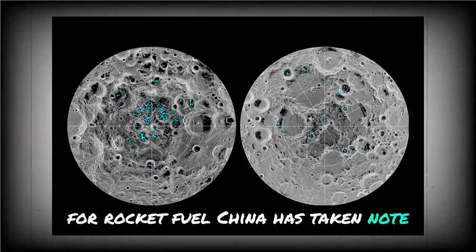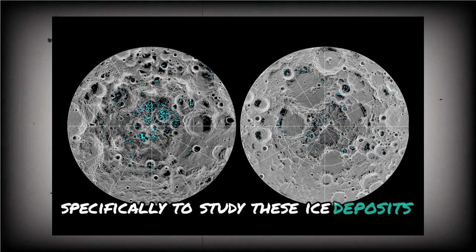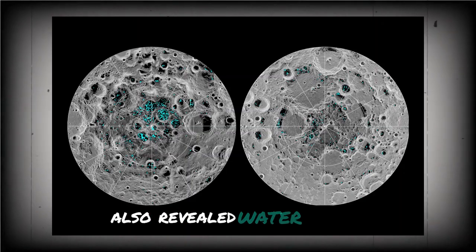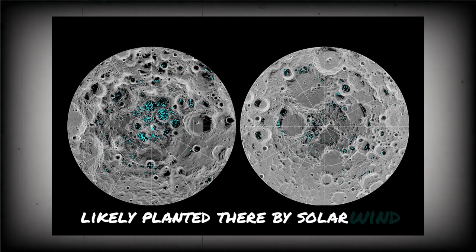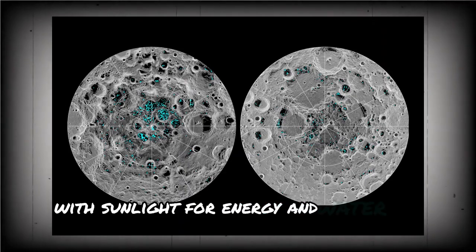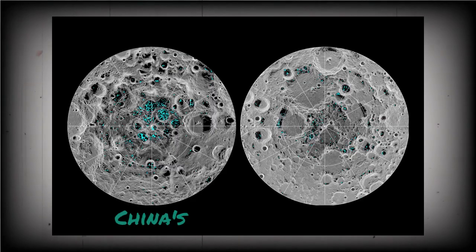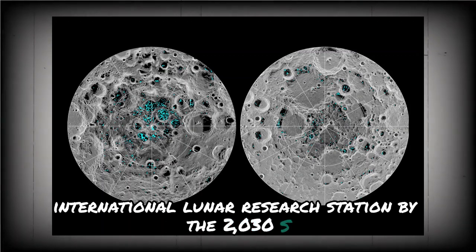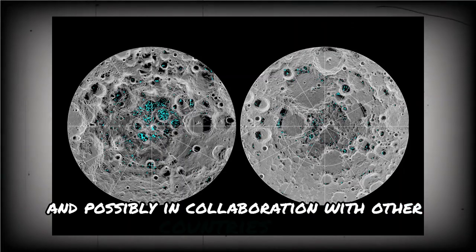China has taken note. Their upcoming landers are targeting the poles specifically to study these ice deposits. Interestingly, findings from China's Chang'e 5 mission also revealed water locked inside soil at mid-latitudes, likely planted there by solar wind. So the moon might have more water than we thought. With sunlight for energy and water for life support, setting up a base feels more realistic than ever. China's aiming to build an international lunar research station by the 2030s, most likely near the South Pole, and possibly in collaboration with other countries.